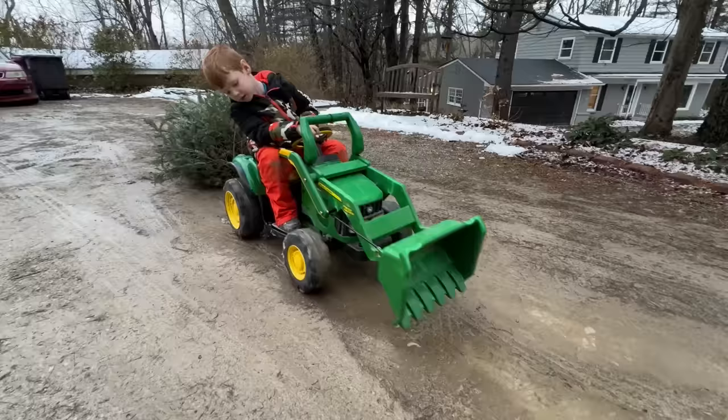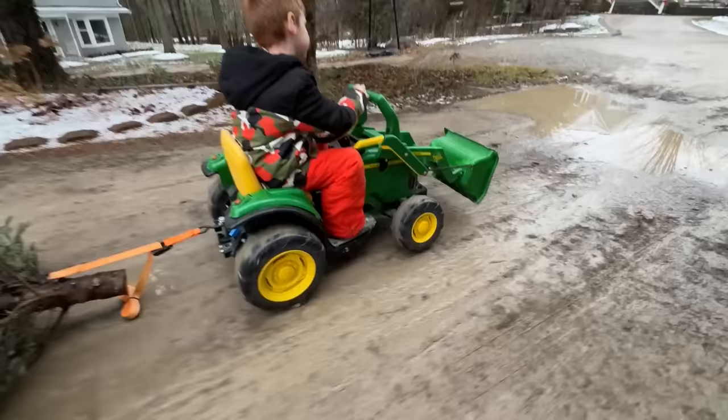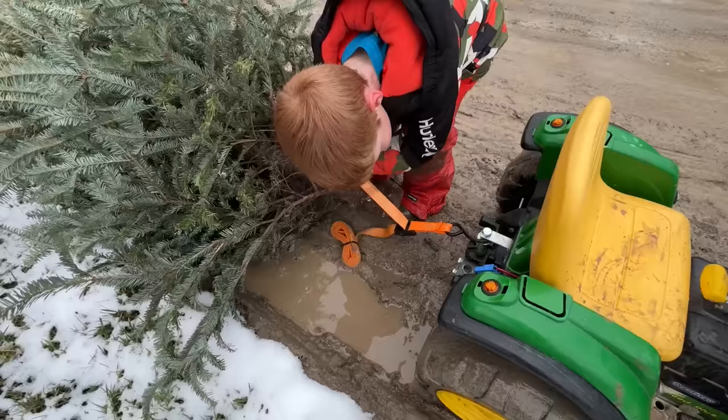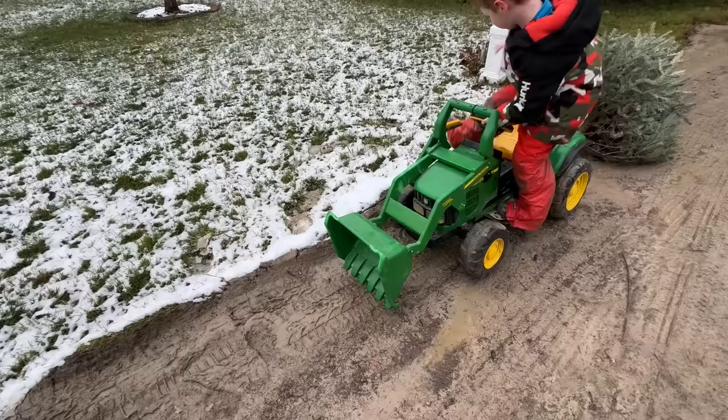Wow, it's wet and muddy out here. Can the tractor handle it? Yes! Now we're all ready for trash pickup. Now let's drive back inside to finish cleaning up. The tractor is doing great in the slush. Now look at this mess!